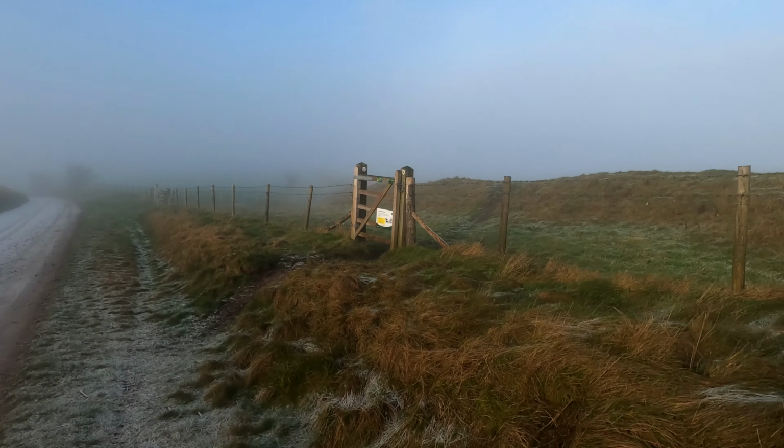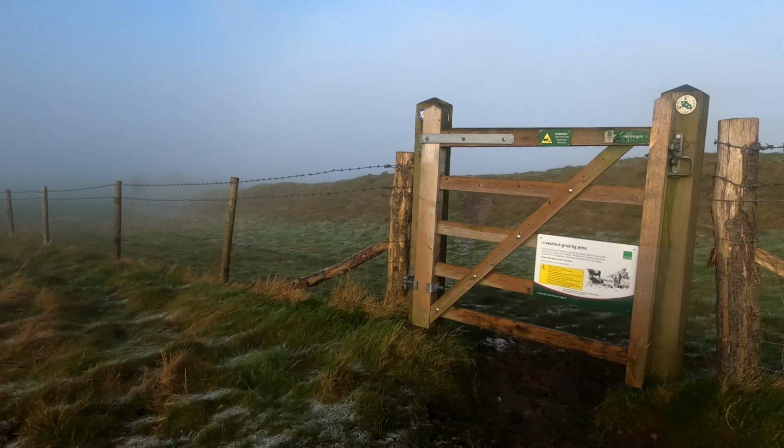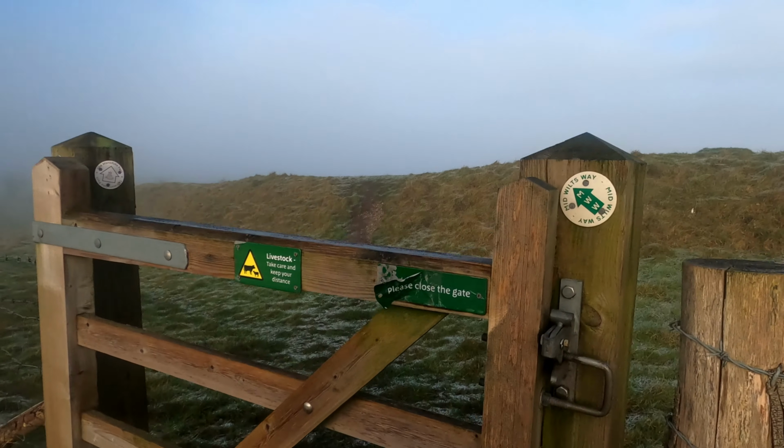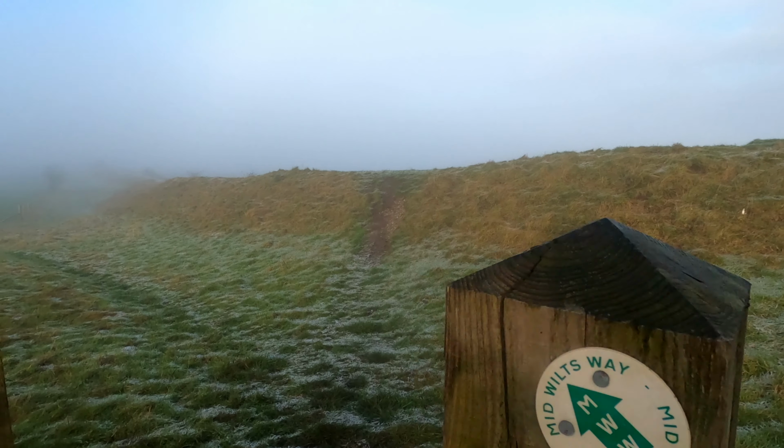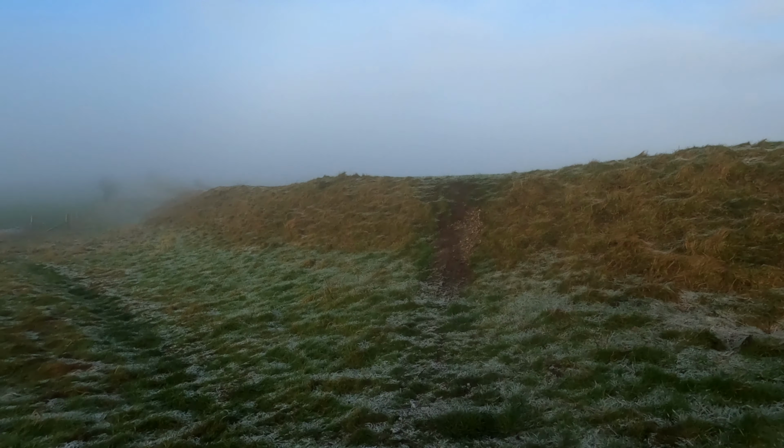Okay, we're coming into the Wansdyke bit. It's all misted up anyway, so I won't be able to get any footage of it. You're not really supposed to fly your drone in clouds or mist like this unless there's a clear spot, because you've got to have clear line of sight of the drone. So obviously if it's in mist, you're not going to have that clear line of sight.